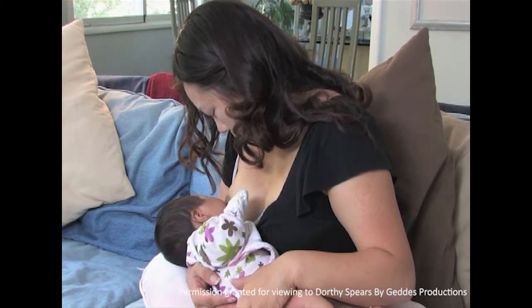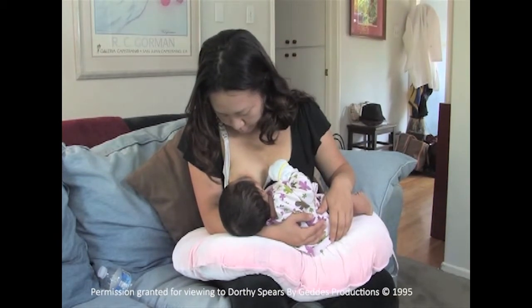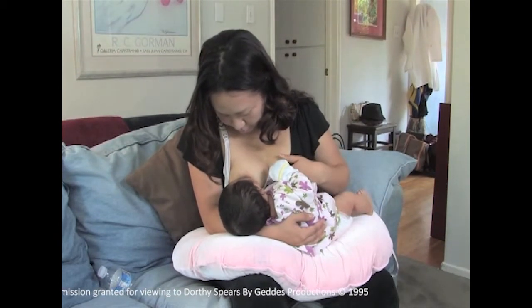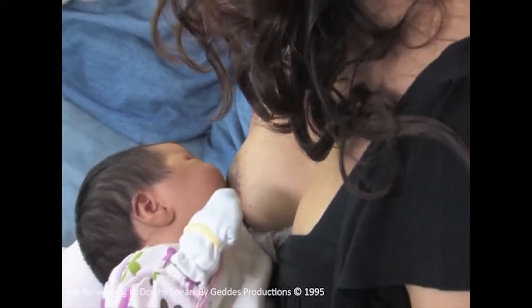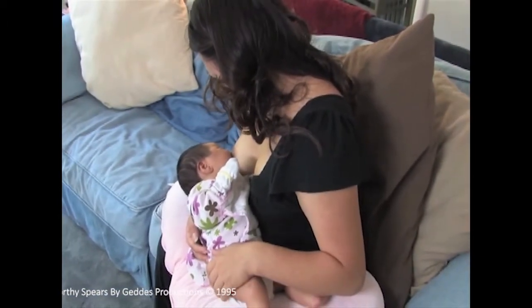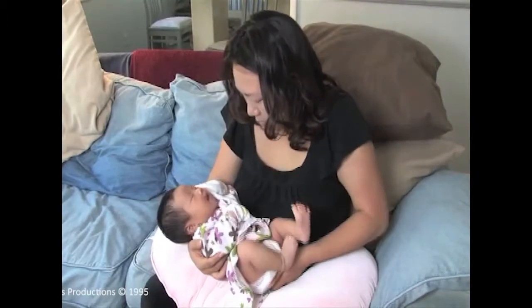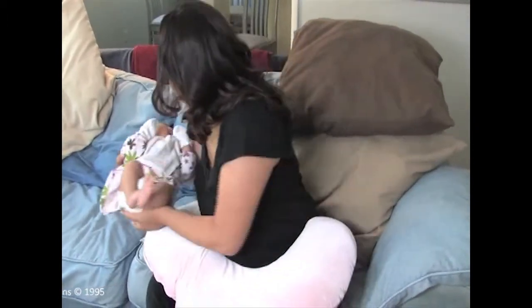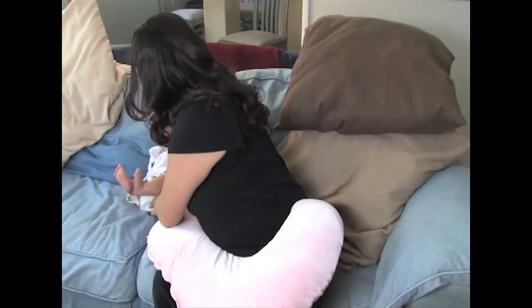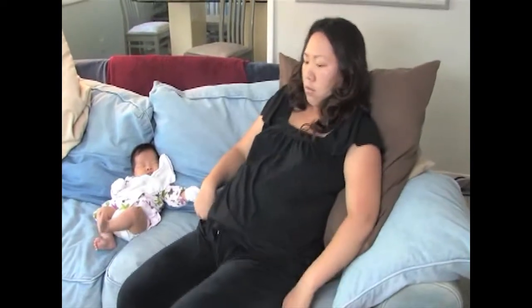In this position, gravity causes mom's milk to flow downhill, which may make baby gulp air or choke. Although the baby is nipple sucking, breastfeeding is pain-free, but mother is uncomfortable. She's heard about biological nurturing and decides to try it. She makes a nest for herself in the corner of the couch.